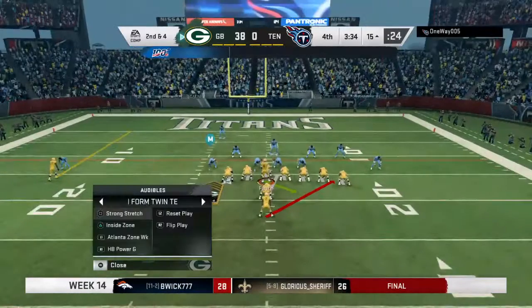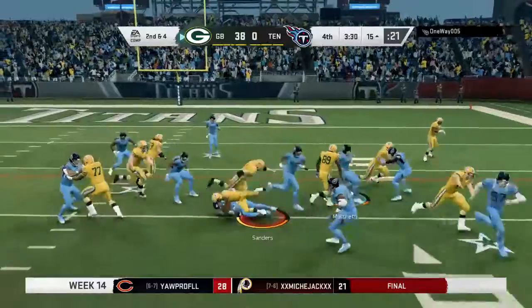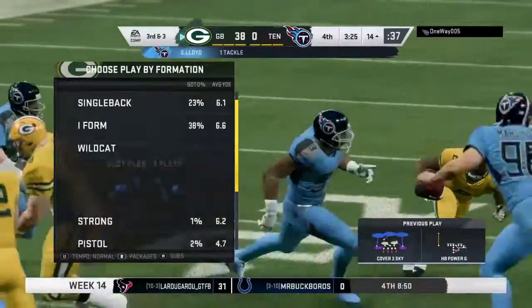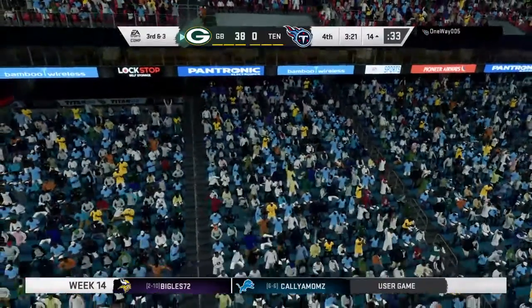Here's 2nd and 4. Blue draw. Go. Another run with Sanders. They stopped after only a yard, taking it down to the 14. But when you go from 2nd and 4 to 3rd and 3, that just tells you who won that battle on the last play, huh? Yeah, first round went to the offense, second round the defense.